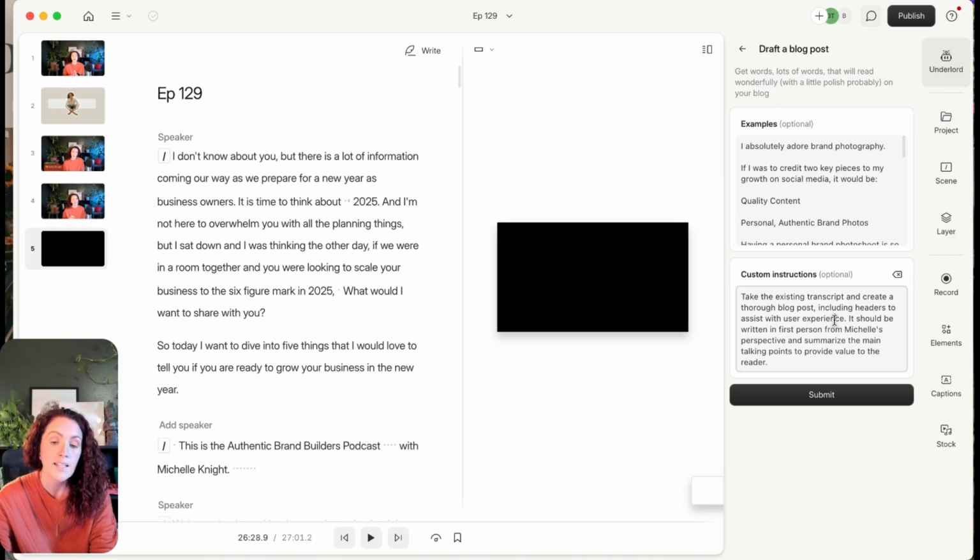So I'm saying take the existing transcript, create a thorough blog post. I want it to include headers to assist with the user experience because this is important for SEO. It should also be written in first person from my perspective, because sometimes it likes to push out stuff that says Michelle Knight talks about, and that's not how I write. And then I say summarize the main talking points to provide value to the reader. At the end of the day, those are the key things that I ultimately want.